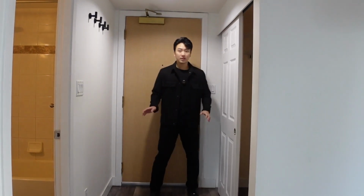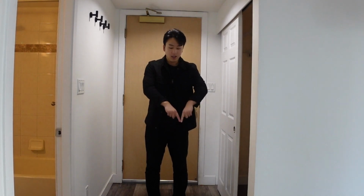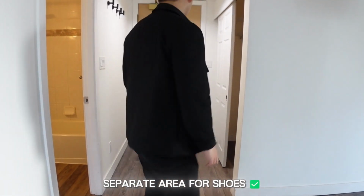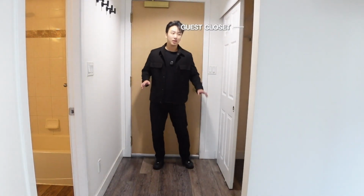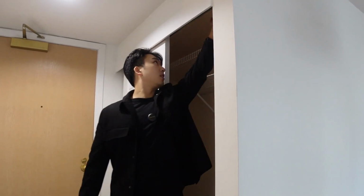But come right in, here are a few first impressions. Number one, as we talked about in the last video, I really like separate areas down here where we have places that we can put our shoes. Now, my first impression coming into this place was this closet. You see inside is actually a lot of space up here, which is a really good thing.